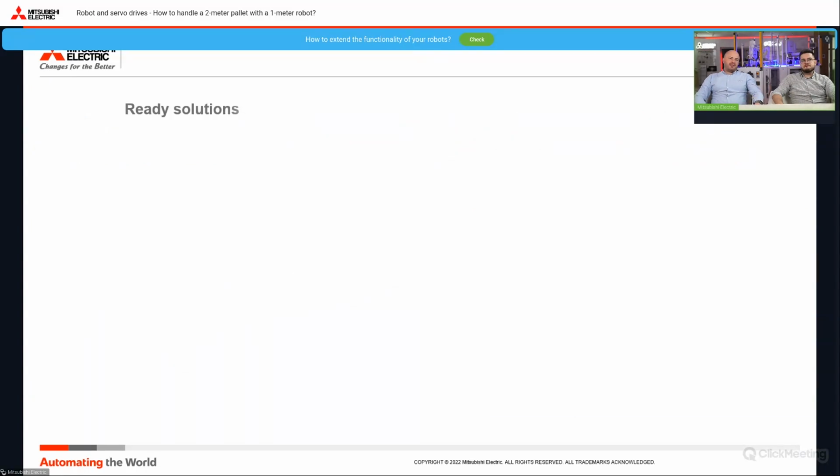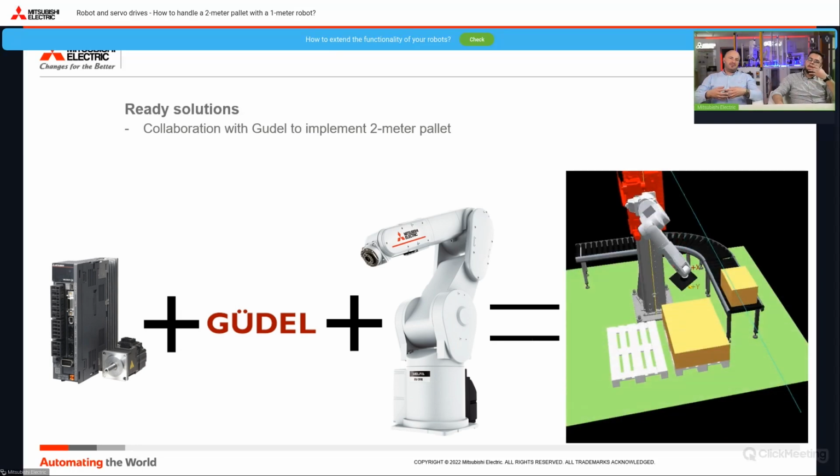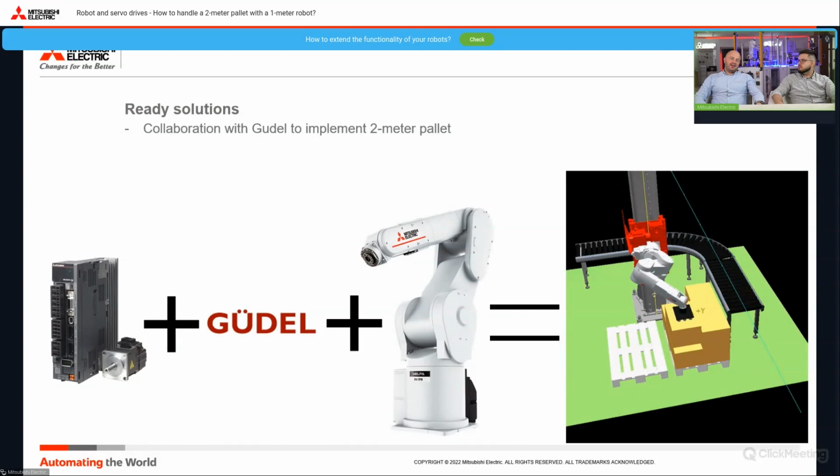Yes, so partnership is very important. Although we have our own ecosystem, we are open to partnership. That's why, with the connection of our servo drives, the Gidel construction, and our robot, we can realize a vertical track that you can see. And thanks to this solution, we can build a 2-meter-high pallet with small robots.